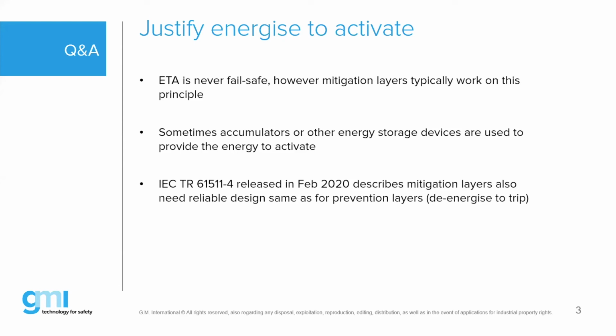So sometimes what you will see is, to make sure that the system will work when you need it, they will work with accumulators. Accumulators will accumulate the energy and store it in a kind of drum or device, to be able to provide that energy to the final device to open. That's often what we will have to do.